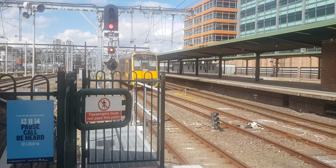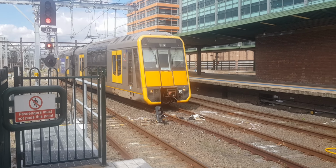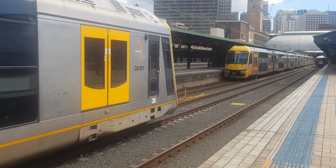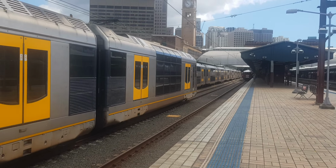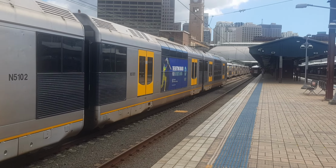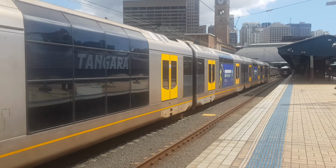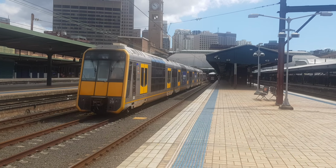The set is T20, which is the first Tangara T set ever. And the leading carriage, D6101, is the first carriage ever built. Oh, is this T20? T20 is the first Tangara set to be configured and made.